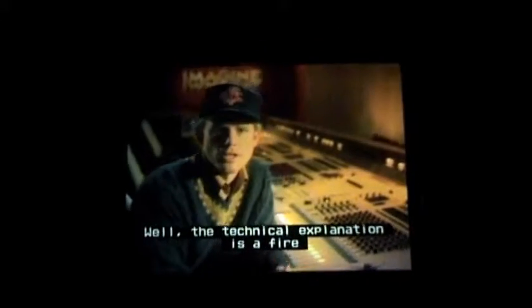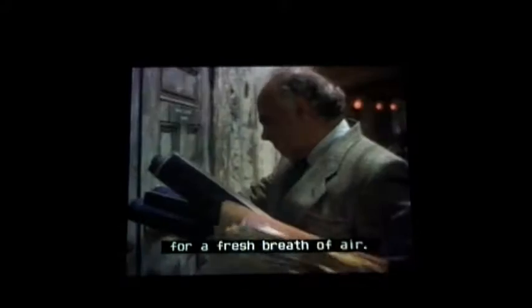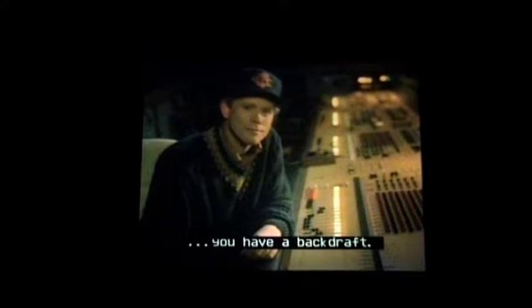What is a backdraft? Well, the technical explanation is a fire that has burned out all the oxygen in a room, leaving only superheated gases, over 2,000 degrees, just waiting for a fresh breath of air. When the fire gets what it wants, you have a backdraft. Hi, I'm Ron Howard.